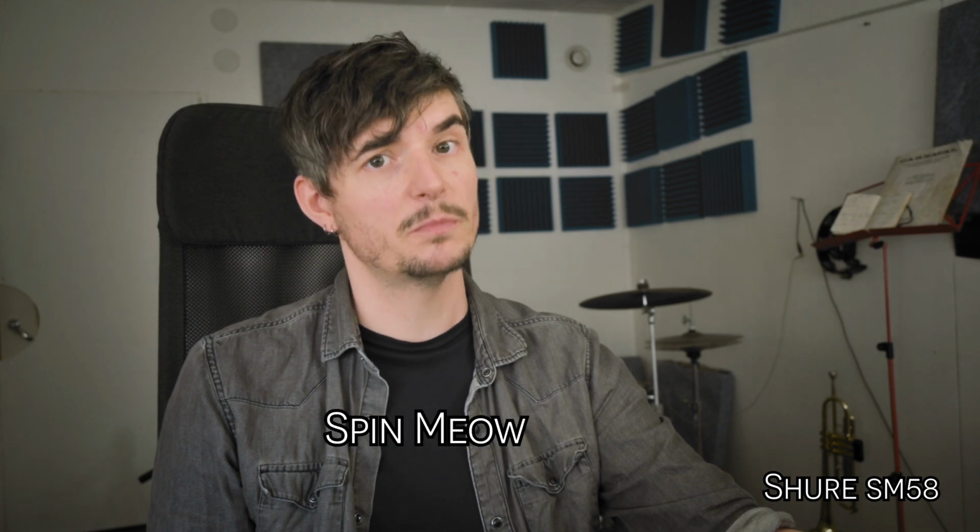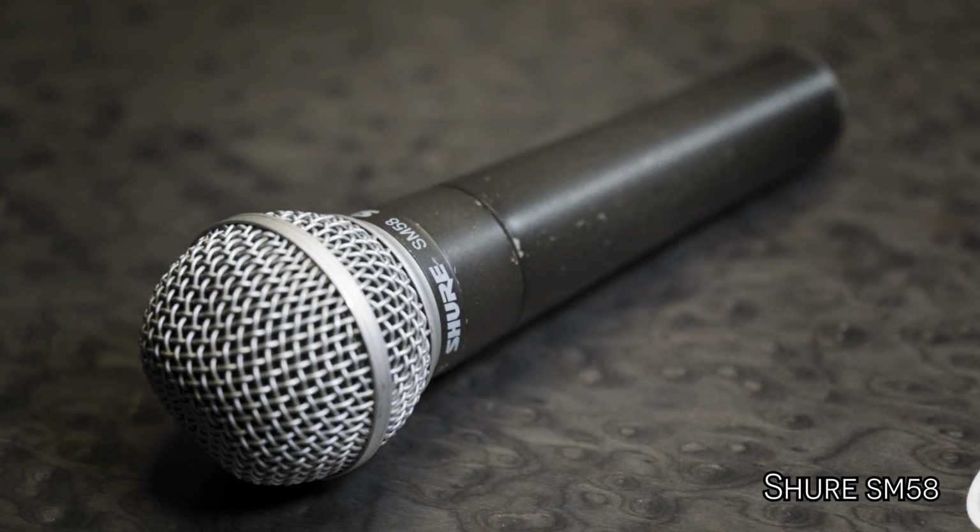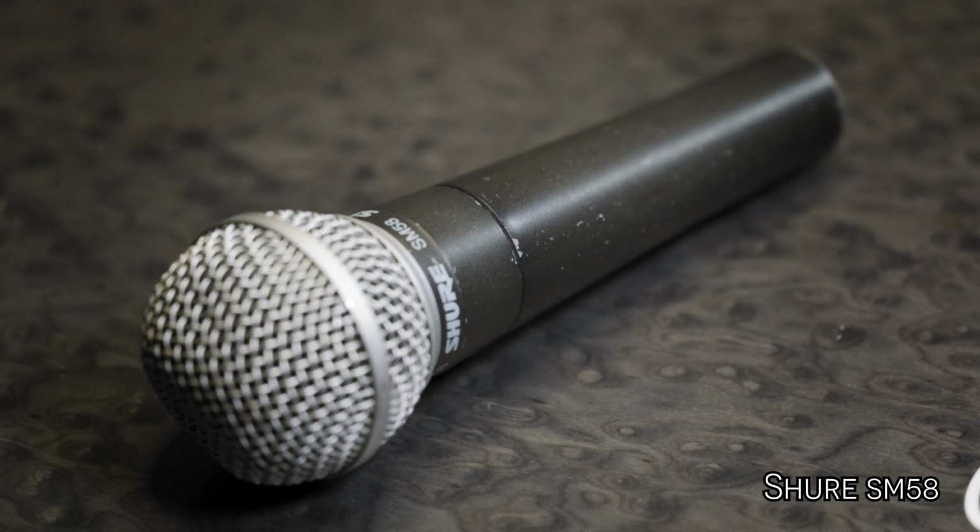Okay, so this is the Shure SM58. As many of you probably know, SM standing for Spin Meow. This is a fixed coil dynamic microphone. It's intended for kind of live music, venue scenarios and things like that. But I figured that some people might have something like this lying around, and you can pick up something like this fairly cheaply, probably about 80 euros or so new. A lot less than that if you can find a used one, I'm sure. So let's see how this compares.